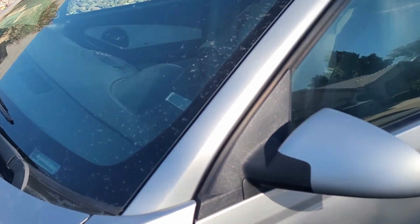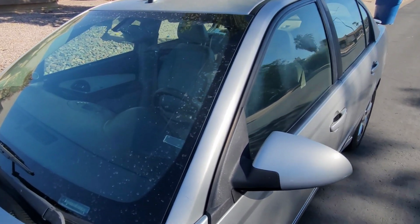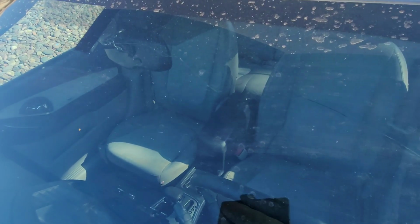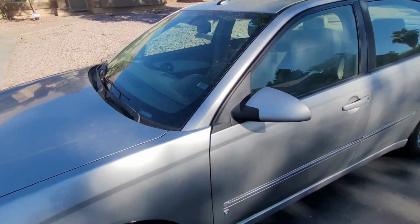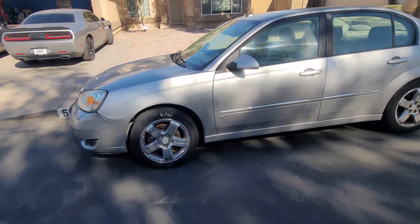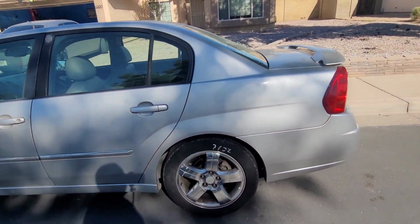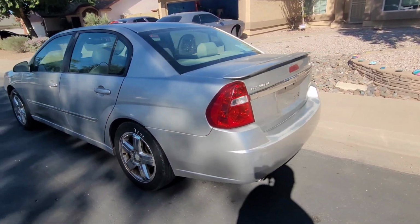So, update on the car. It was the starter. That's all it was. So we got that fixed. But now I gotta get a windshield for this car. I don't know if you guys can see it, but it's a crack right along that right there. And we gotta get this car inspected. So everything gotta work, and the windshield can't have a crack in the driver sight.